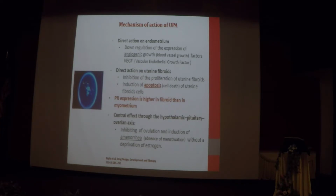The other direct action on the uterine myoma is that it inhibits the proliferation of the uterine myomas because they have progesterone receptors, and it is an anti-progesterone receptor. So it inhibits proliferation, causing reduction in size, but it also reduces size by causing cell death, which is apoptosis. And this we can see on ultrasound. If you put a patient on Esmya and follow up the patient, you will see apoptosis on ultrasound. Now this is the difference with GnRH. GnRH does not cause cell death. It does not cause apoptosis, but UPA, which is an SPRM, causes apoptosis, causing cell death. And this is a very important mechanism in reduction of uterine myoma. This is because the progesterone expression in myomas is higher than in the myometrium.